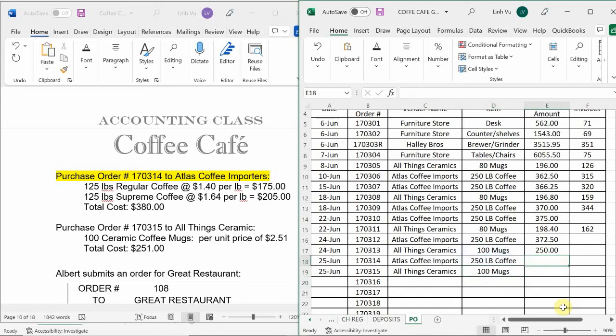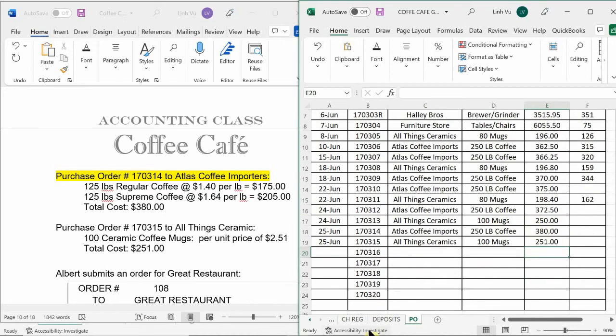Okay, again for another 250 pounds of coffee and another 100 coffee mugs. Except this time my coffee is going to be quoted for 380 and my coffee mugs are going to be 251. All right, we're still waiting on those two to come in, so we'll just wait patiently for them to arrive.